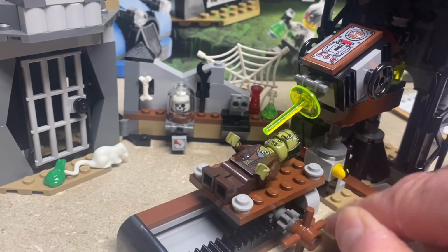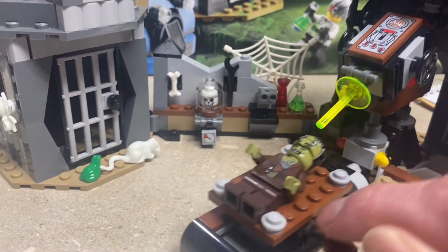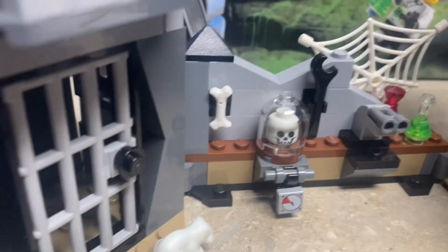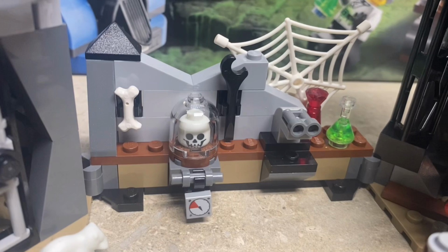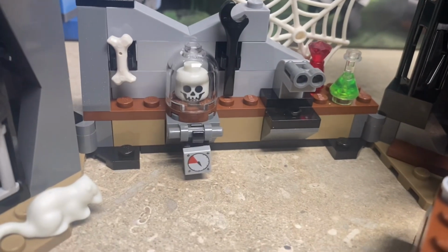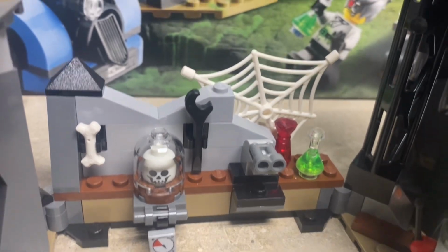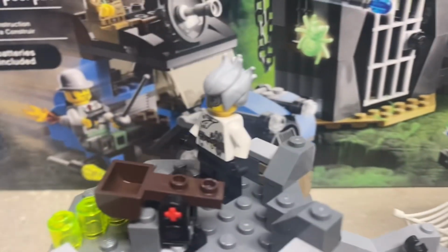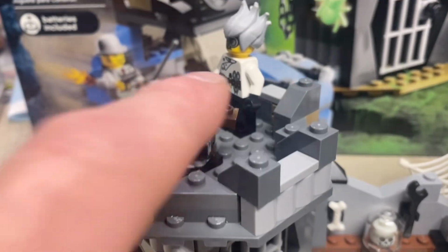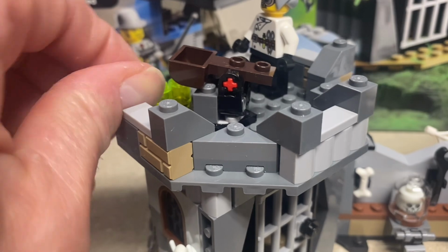Kind of roll it back and forth. So that's pretty cool. And then we have just some various items, like a bone and a skull and a wrench and a microscope. And then we have some vials and chemicals. And then we also have a giant spider web. And then on top over here, here's our little catapult that you can put these little Lego pieces in.